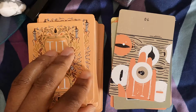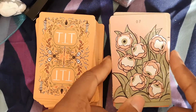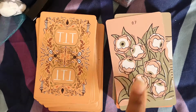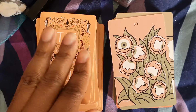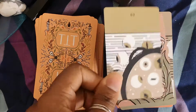And we have 6. The 7. Haven't done the unboxing for the Untamed Mystery. This seems similar to, I forgot which card in the Untamed Mystery Tarot, but it kind of reminds me of one of them. That style with the flowers with the eyes on it.